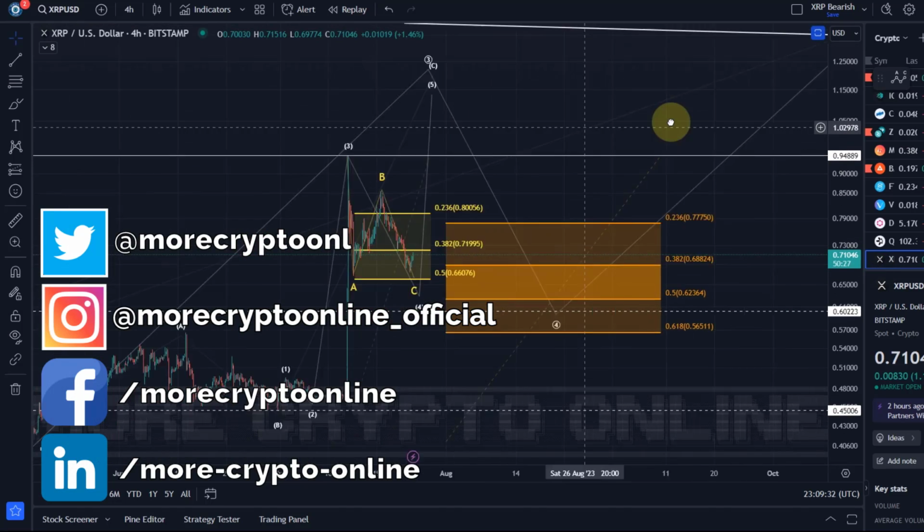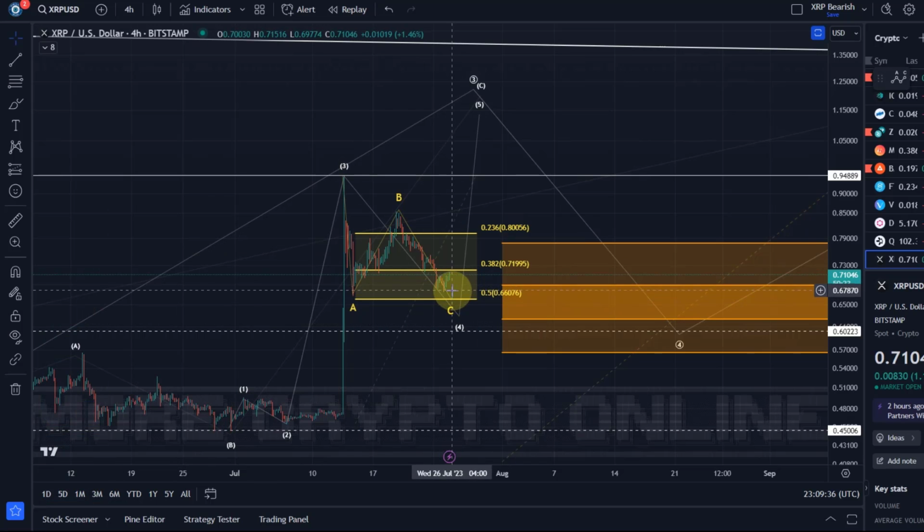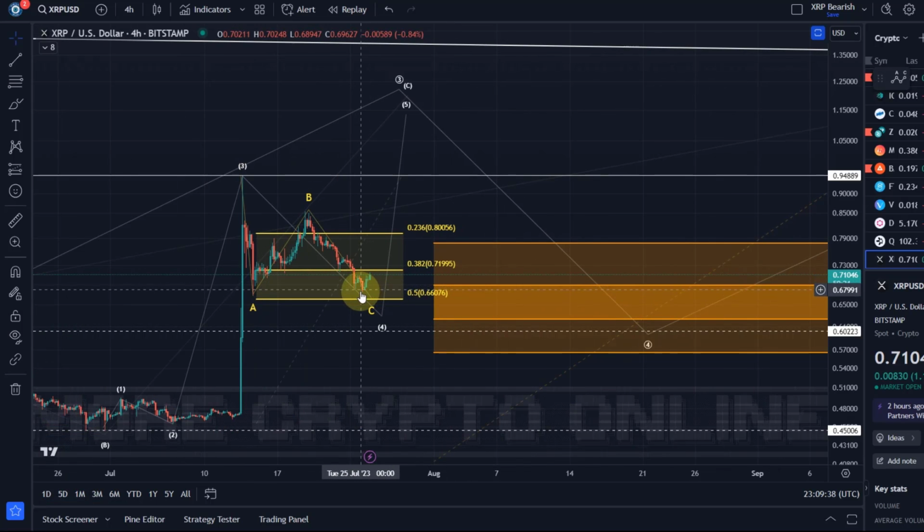So XRP is currently forming this potential ABC correction. It's showing a slight buy reaction in the support area, just in the area of the previous swing low of the 14th of July, which I'm currently counting as an A wave low. Then we had a B wave top, and the C wave to the downside might be finished.